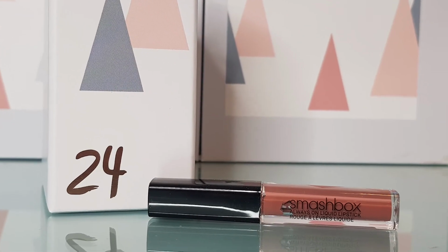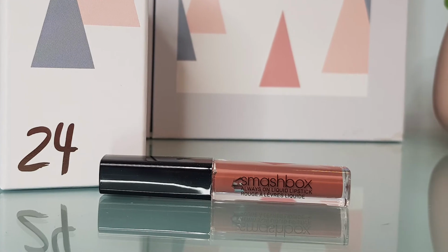Okay, then the very last day on our advent calendar, we have a very big box for a very little product. Okay, inside then we get this Smashbox lipstick. It's kind of like a nice nudie colour. It's called Stepping Out. Here's just a mini version. What does it say? It says it's an always-on liquid lipstick. Not sure how much a little mini version of this costs online. Smashbox is a great brand and I'm looking forward to giving this a try.